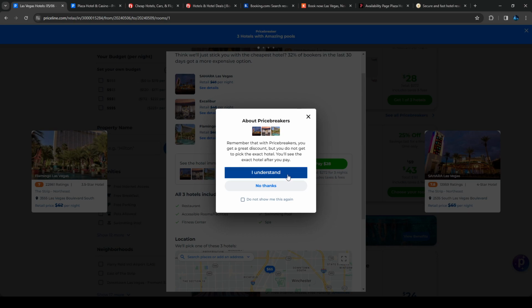This is about price breakers. You get a great discount, but you do not get to pick the exact hotel. You'll see the exact hotel after you pay. So basically, this borrows a little bit from what Hotwire does.